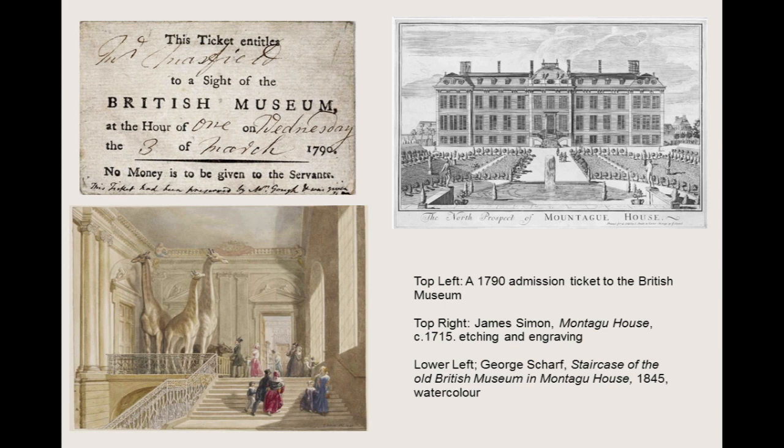It raises the £20,000 to buy Sloane's collection, and it also has enough to buy the house at the top right, Montague House, which is in Bloomsbury. We could have, funnily enough, have bought Buckingham House, where Buckingham Palace is, but it was considered to be too run down, and our history may have been very different if we'd been located there. So by 1759, we're up and running as a museum.